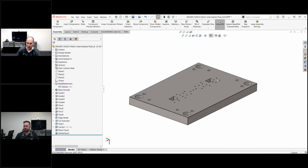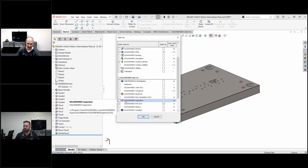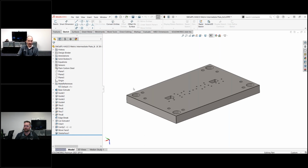So let's pop one of these open and show you the CamWorks approach. Now, whoops, shame on me, I didn't turn on the add-in before I got to my little segment. So you'll get to see that. We just add in that capability, and it embellishes SolidWorks with a brand new toolbar that's going to enable us to run and set up the CAM.